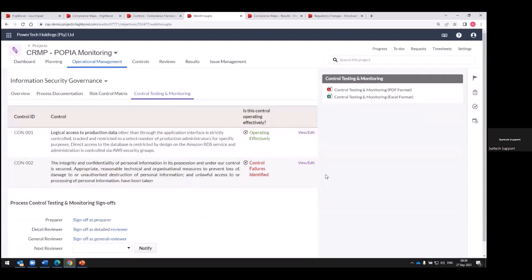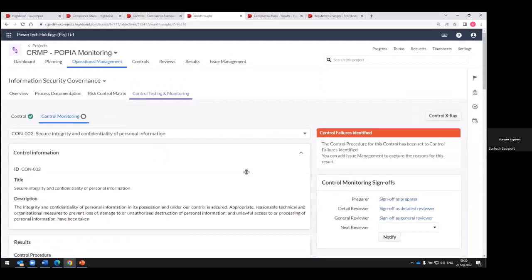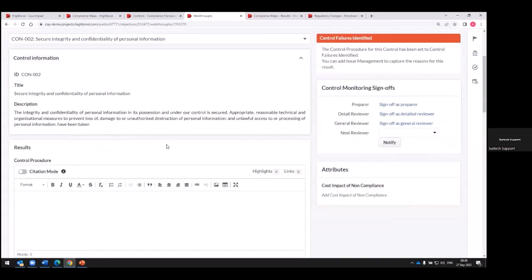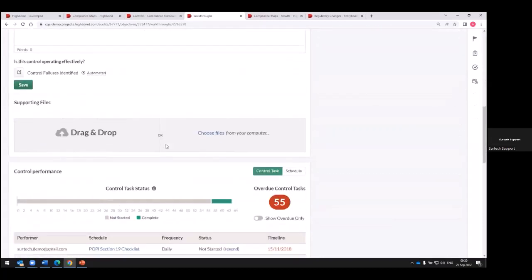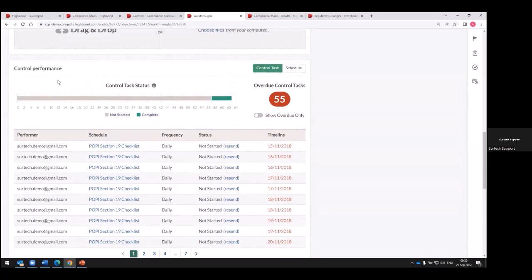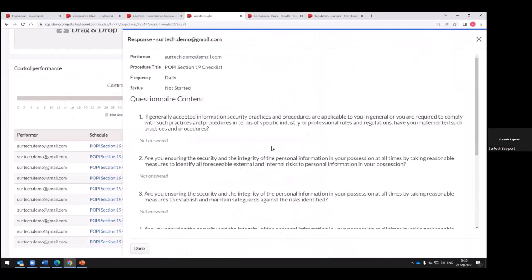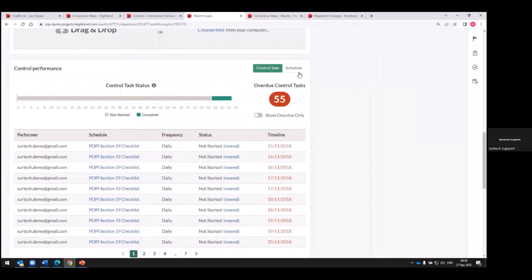The third way is linked to certain standards and regulations. You'll notice those checklists that come through. This is where we can start using things like control performance. Control performance allows us to build up things like control self-assessments or checklists. In this case, there's a POPI Section 19 checklist, and you'll see the questionnaire looks something like that. It's got all the questions built in. What we then do is start putting this on a schedule.